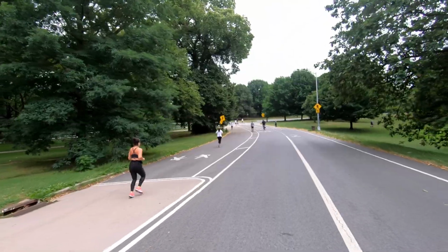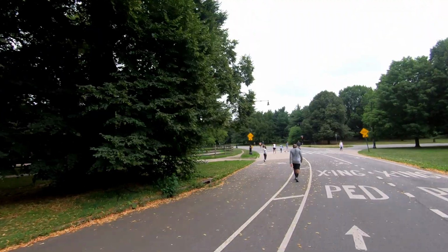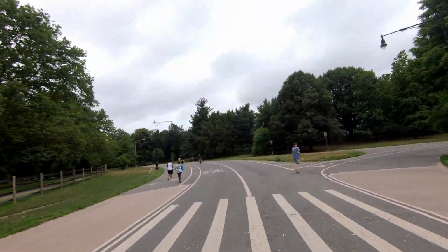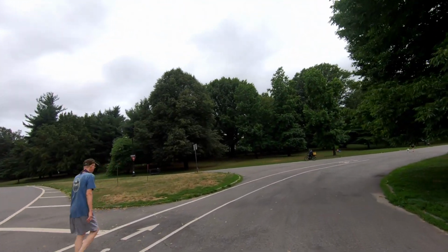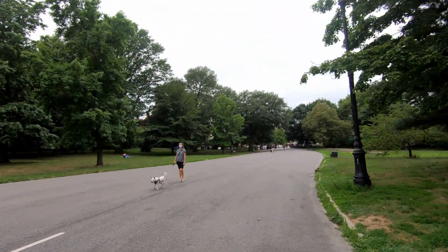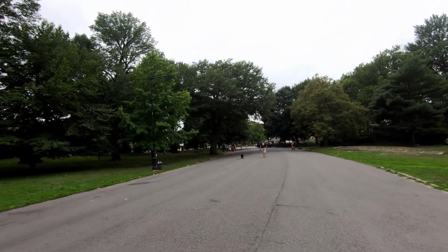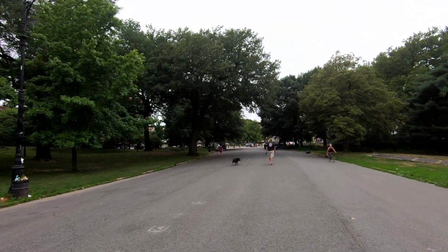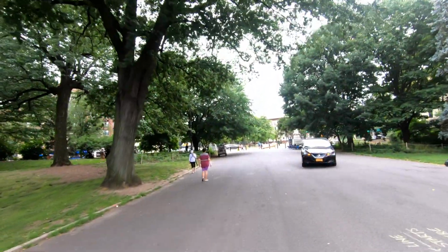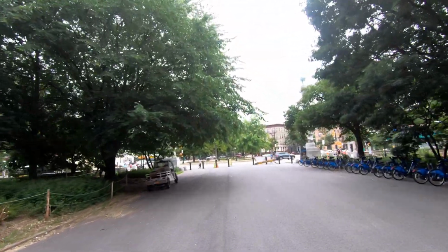Right here and get back to Park Slope. You can see the clouds look a little ominous. They say it's going to be like a tropical storm. It's sort of like a sub-hurricane. Hurricane season doesn't really start this early. Usually waits till September. But the climate is changing.